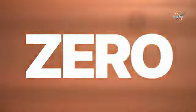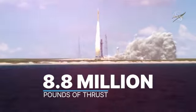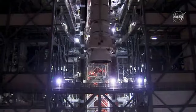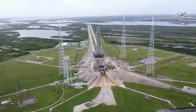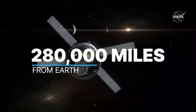3, 2, 1, 0. Mission liftoff. Artemis 1 will lift off from Launch Pad 39B at NASA's Kennedy Space Center in Florida with 8.8 million pounds of thrust provided by the most powerful rocket in the world, our Space Launch System rocket, or SLS. The uncrewed flight will be the first integrated test of SLS, our new Orion spacecraft, and exploration ground systems at Kennedy. Artemis 1 will send Orion beyond the moon, 280,000 miles from Earth, farther than any human spacecraft has ever flown.